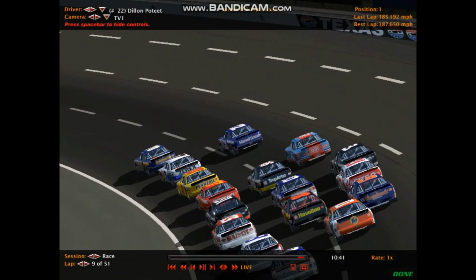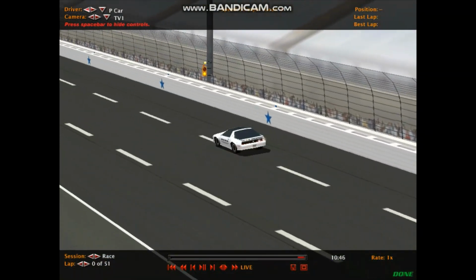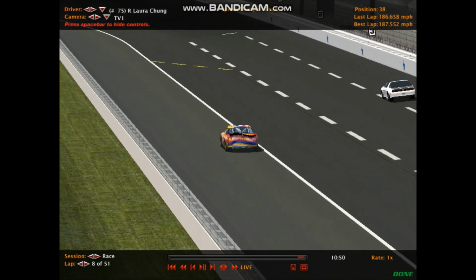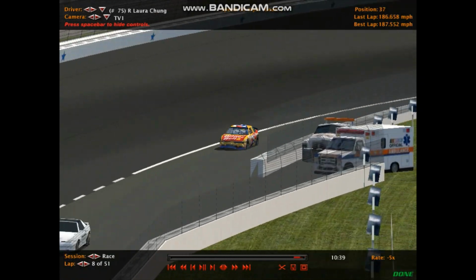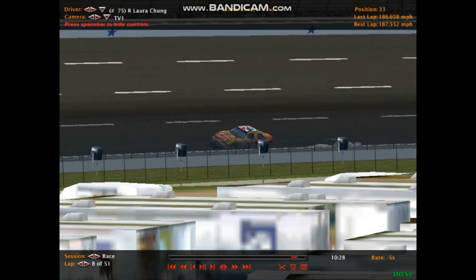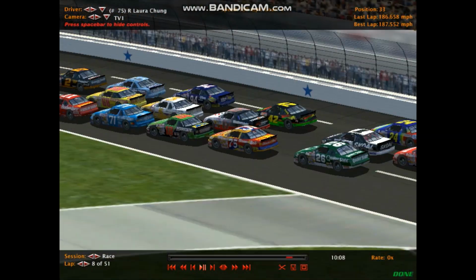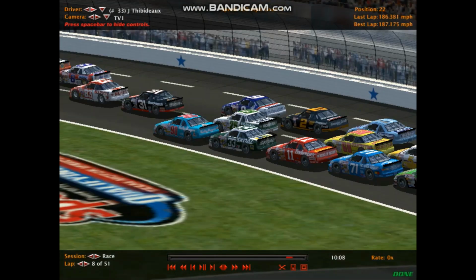And it was Dylan Poteet who led the last time by. Some heavy damage to the back of Laura Chung's car, the number 75 Dinner Bell Oldsmobile. Oh my God, a bad crash in turns 1 and 2. Several cars flipped. As a matter of fact, I saw Ormond and Sanford both flip. Charles Samper, that is.